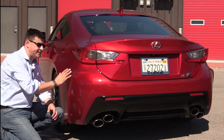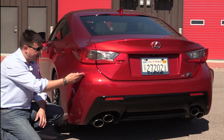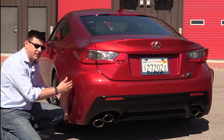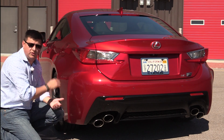From this angle, you can also see that things are a little bit wider back here than you get with the standard RC. We have much wider tires in the back. We have 275 width tires, and we get this sort of interesting style cue right here on the back. Now, the regular RC has kind of a different treatment going on here. They have sort of a fake cooling vent, and interestingly enough, in the RCF, we don't have any cooling vents right back here, but we do get functional ones up front.